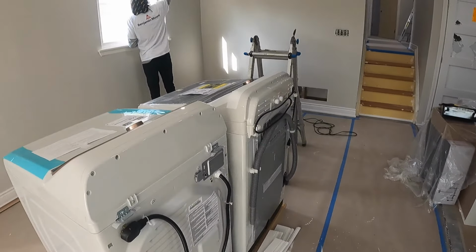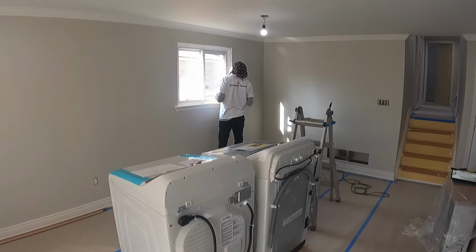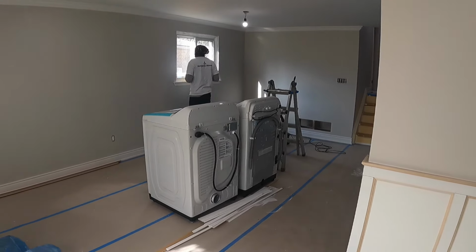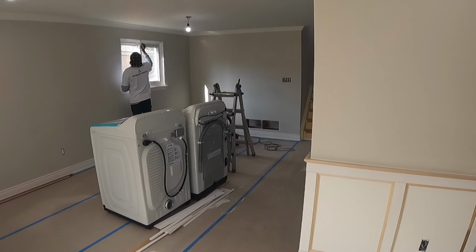I personally like the front loader. What about you, Johnny? Yeah, as long as you wash my clothes, that's all that matters. You'll have no preference. No preference, no, just my clothes clean.